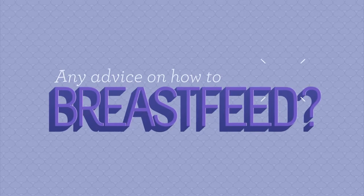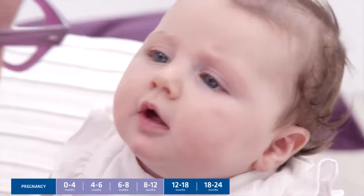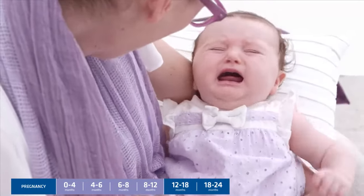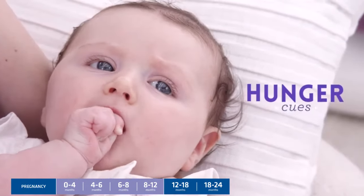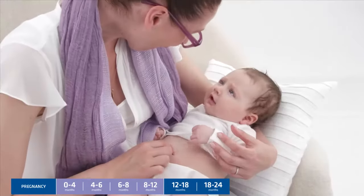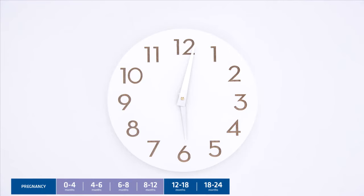Any advice on how to breastfeed? Lots of mums have questions. Here are some tips. Don't wait until your baby cries. Watch for early hunger cues for a calmer and more relaxed feeding. Keep in mind, new babies need to feed every 2 to 3 hours, day and night.